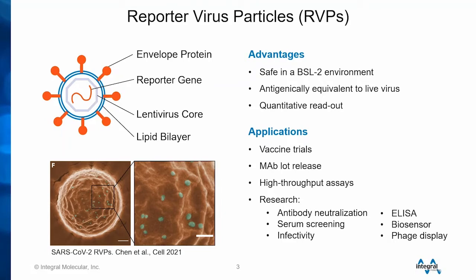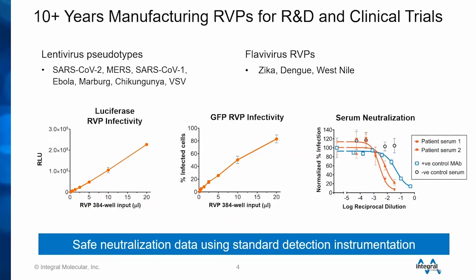They showed our SARS-CoV-2 RVPs in green, bound to their proprietary nanotraps, coated with ACE2 protein. Other applications include use in vaccine trials, monoclonal antibody lot release, sera screening, and so on. Over the past 10 years, scientists at Integral Molecular have been on the forefront of combating viral epidemics such as Zika, Ebola, and chikungunya, in addition to working on Marburg, VSV, dengue, SARS-1, MERS, and over 70 CoV-2 variant viruses.